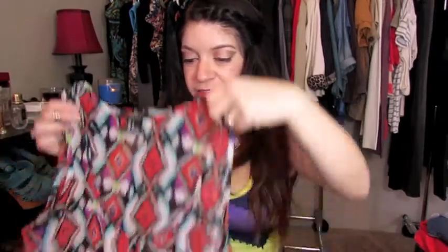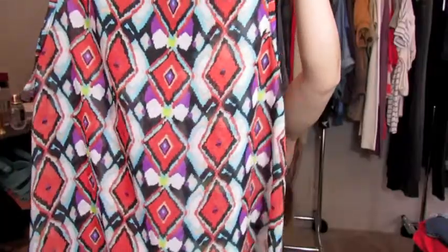So anyways, to go ahead and start with the summer essentials, beauty and fashion, I'm going to start with the fashion items first. The first thing that I have is, I've noticed that a lot of tribal prints will be in for the summer, and so I got this really cute top from Forever 21.